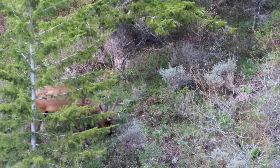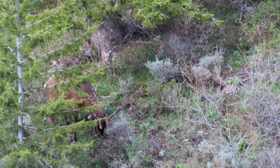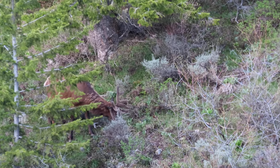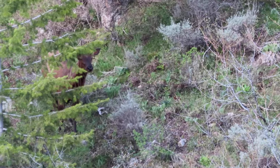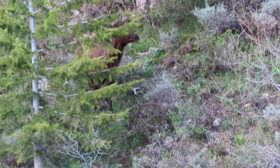Just been trucking along. This came around the corner and snuck right up on this bull. He's actually with another bull, but my wind just shifted, so he might be smelling me now.